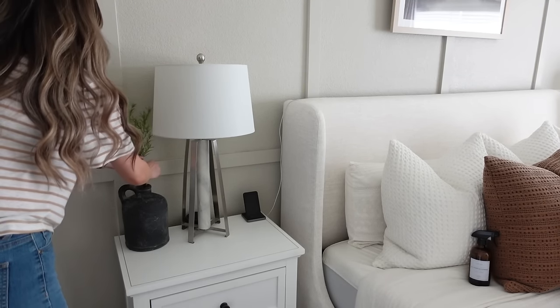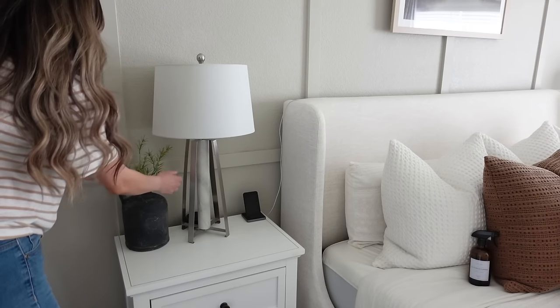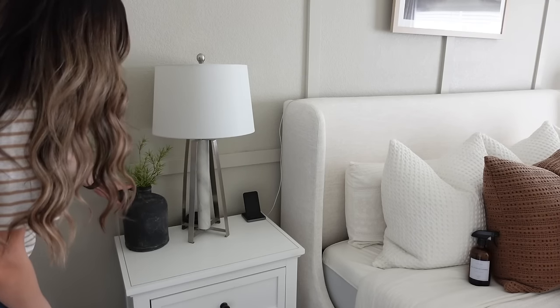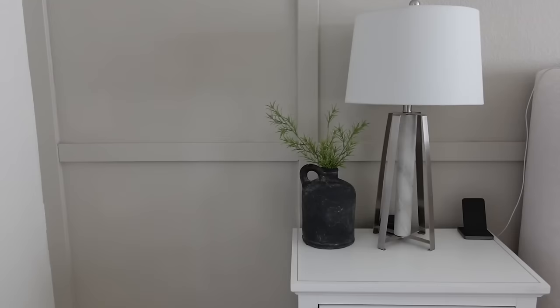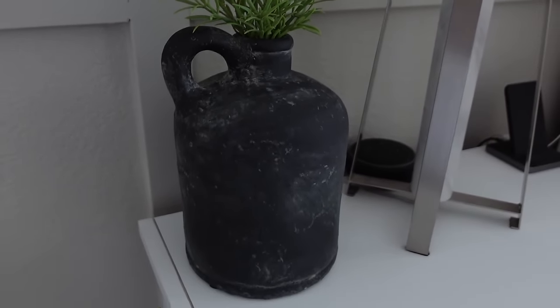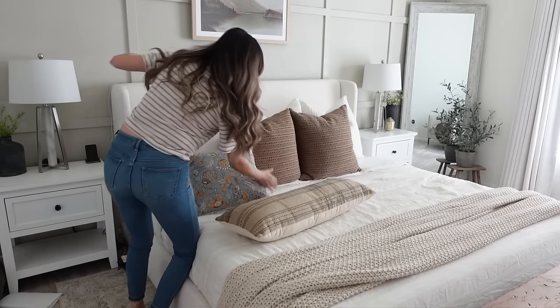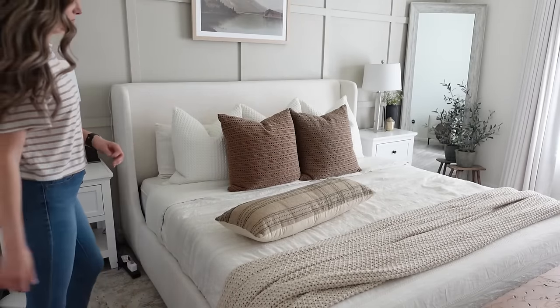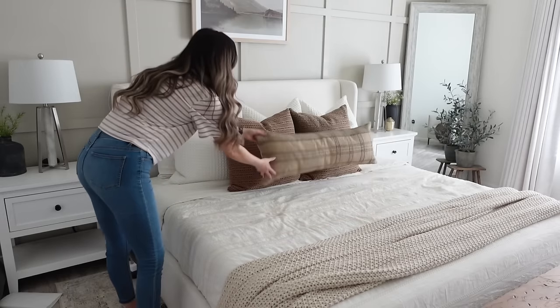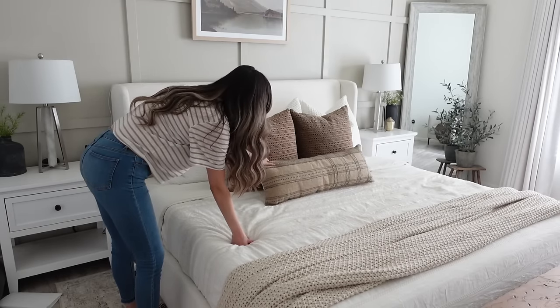I really love the simplicity of this single greenery stem that I put in this black jug. It is totally up my alley of the modern minimal style. Here, I am switching out my colorful pillows for a more neutral lumbar pillow. This is from Loloi, and I believe it is still available, so make sure to check the description box.